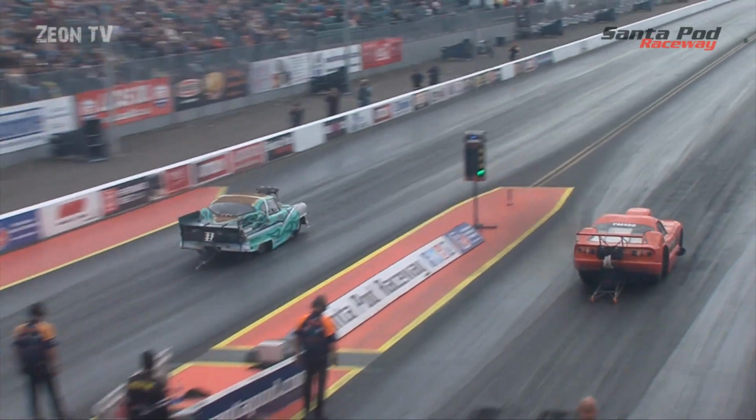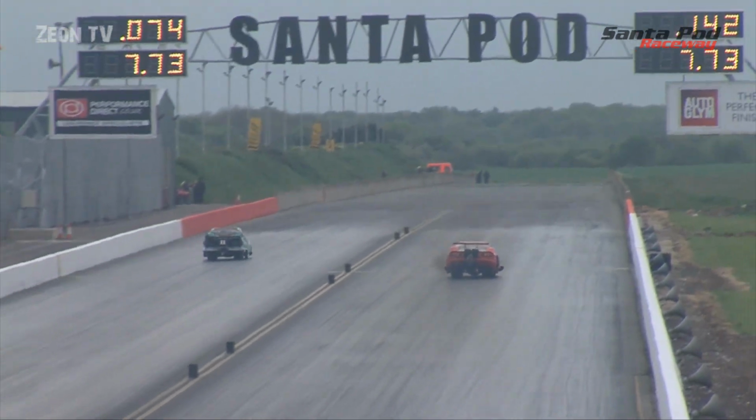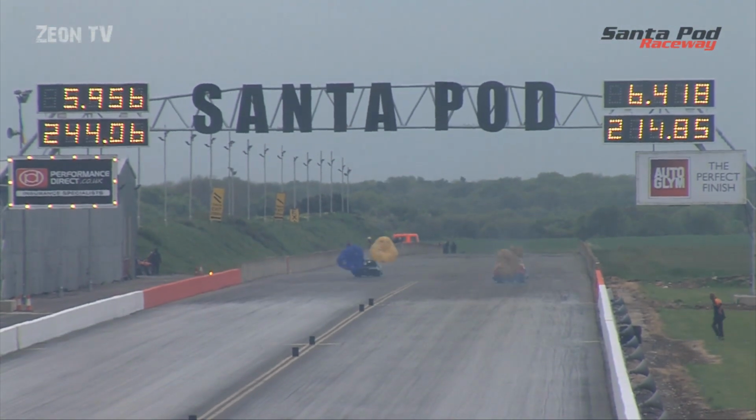Roger Moore and Max Eriksson again. Let's see what they can do this time around. Max Eriksson bobbing around in the left-hand lane, but goes all the way through, the 595.